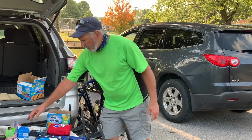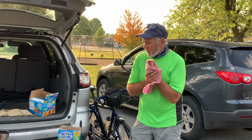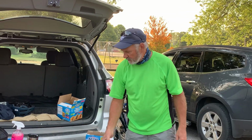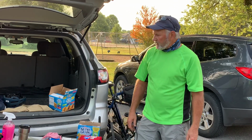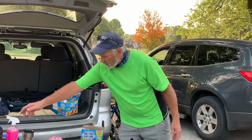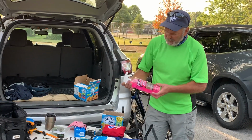Okay, a rag. If you're working on your bike, your hands get dirty, so you might want to have a rag, maybe some hand wipes. Okay. Now there's some other stuff here that I don't generally take with me. This is a cleaner. I just keep this in my shop at home.